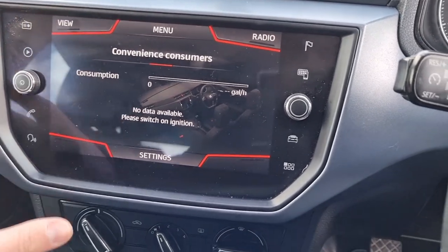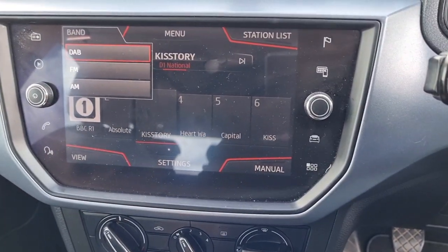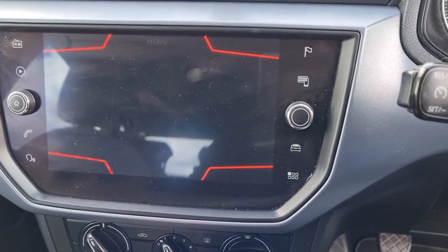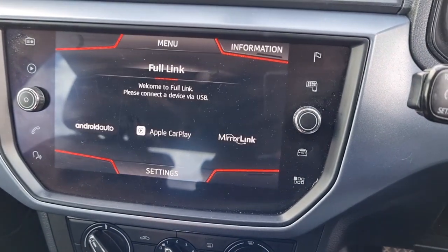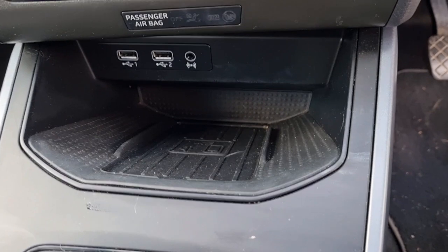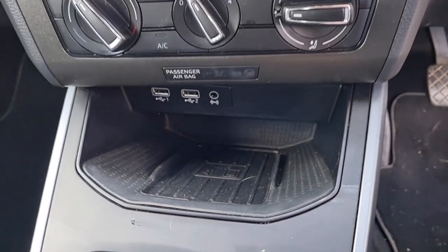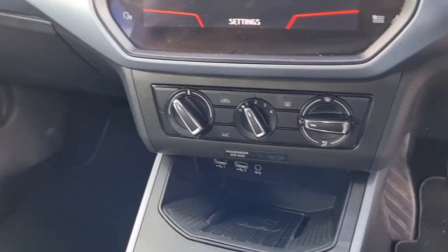You got all your car setup, trip computers, DAB radio, of course, Bluetooth. Apple CarPlay, Android Auto, so that's good. I think you've got a wireless charging down here for the phone as well. A couple of USBs, auxiliary. They're like spaceships these days, aren't they, really?